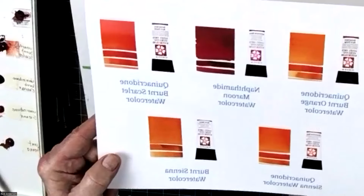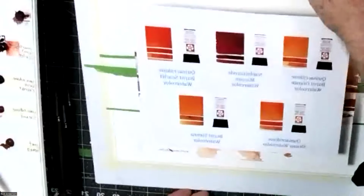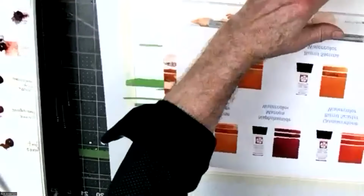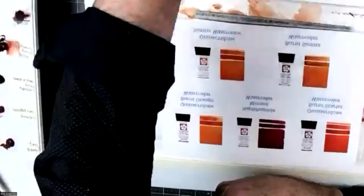Upside down. They're upside down. Yes, upside down. Okay, I'll tell you what I'm going to do. Actually, Rick, can you flip it right side up? No, you need to flip the screen. It's not right. Okay, let's see.